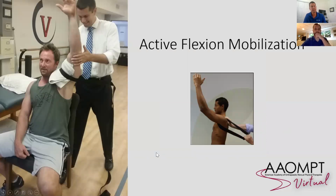And then, of course, the Mulligan coined active flexion mobilization with movement, where they are actively bringing that shoulder up into flexion while we are stabilizing the scapula and using a belt to pull them back into a posterior glide there.